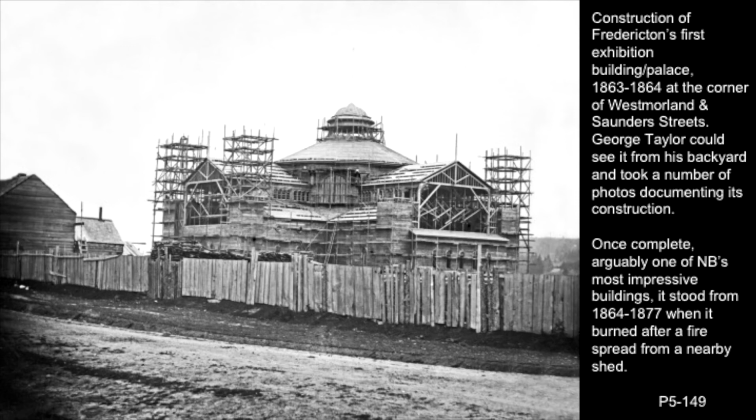So once complete, this building was arguably one of New Brunswick's most impressive. It stood only from 1864 to 1877, when it burned after a fire spread mysteriously from a nearby shed. So everything burned, and especially the nice things burned. They burned really quickly in New Brunswick.